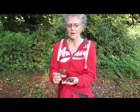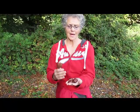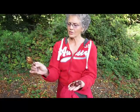The bark and the nut of the horse chestnut contains something called esculin, and esculin is one of very few ingredients in herbal medicine that will tone up veins, and so I put the tincture in all mixes for people who come to me with varicose veins or broken veins or any kind of vein problem. And also I put the tincture into all creams for varicose veins and hemorrhoids. So that is the horse chestnut tree.